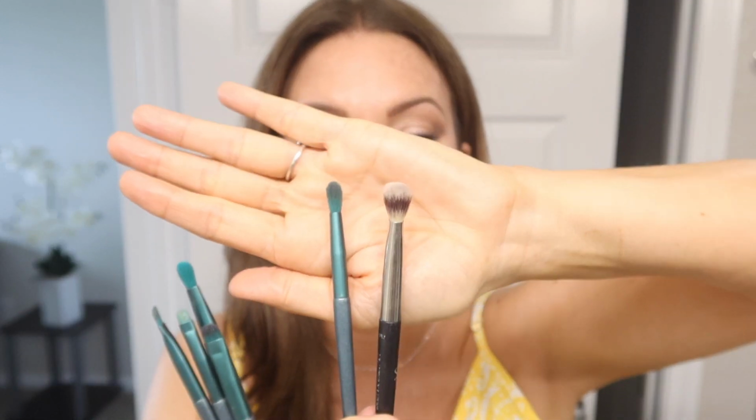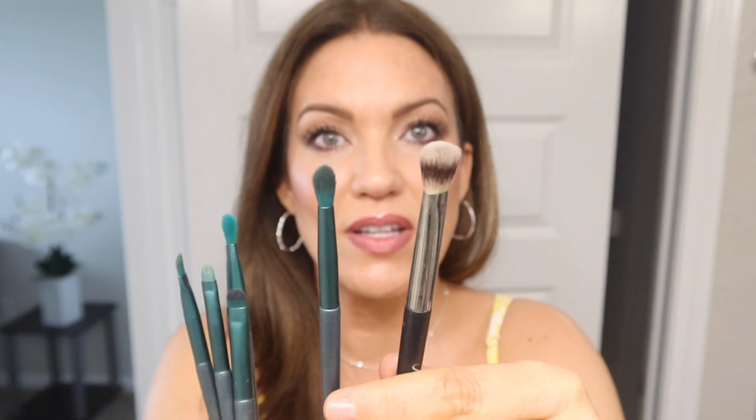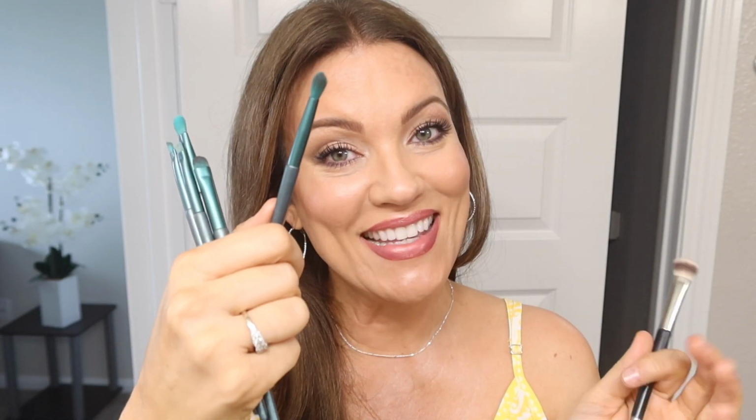Look at the size of this eyeshadow brush that comes in this kit. Look how small, look at the difference, how big this one is and how teeny this one is. These brushes are amazing if you have hooded eyes, because when you have hooded eyes, which just means you have that extra skin, here I'll zoom in a little bit, that kind of droops over. Some of us have it even more.